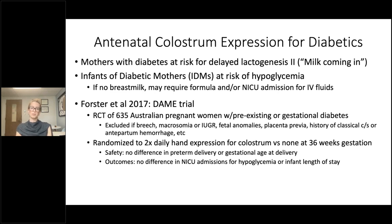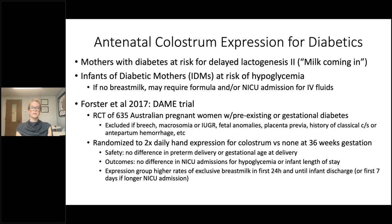Now for their outcomes, they were looking to see whether this would help prevent NICU admission for baby for hypoglycemia or decrease length of stay. So unfortunately, they didn't show that. But what they did find is that the moms who antenatally expressed did have higher rates of exclusive breast milk in the first 24 hours in hospital. And they also had higher rates of exclusive breast milk feeding until infant discharge, or for the first 7 days in hospital if that was longer.